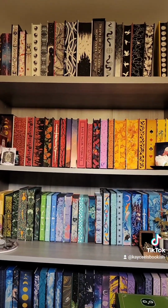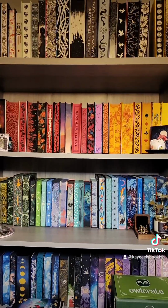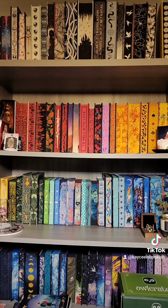at the shelf and go, damn, she's gorgeous, which I do. Every day I look at this shelf and it brings me joy and it brings me happiness. And honestly, that's all I'm looking for. I know you weren't looking for this whole TED Talk here.